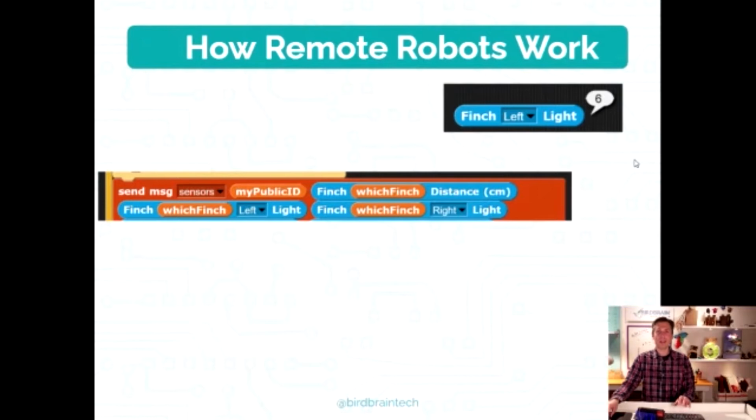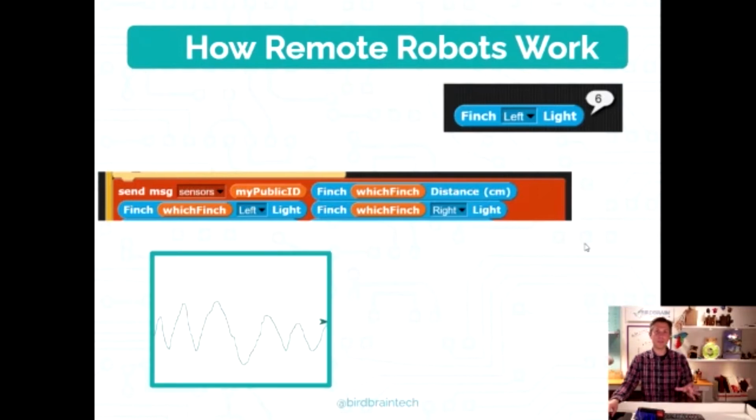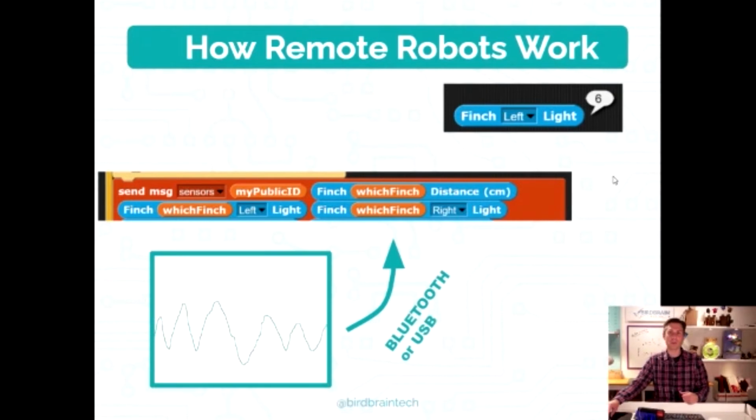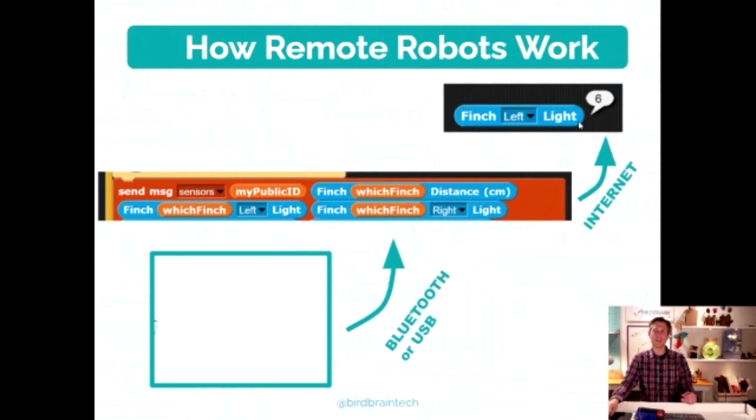All right, the other thing that's nice about this is the Finch's sensors actually also can be read over the internet. So over Bluetooth, you know, the Finch light sensor might be varying. It'll send that information over Bluetooth, and then the sensor data gets automatically sent to your project about twice a second. And so you know what that sensor data will be. You'll be able to read that light sensor.